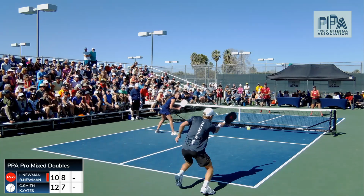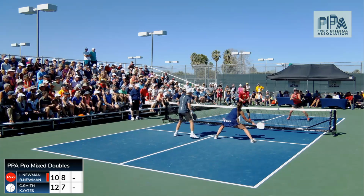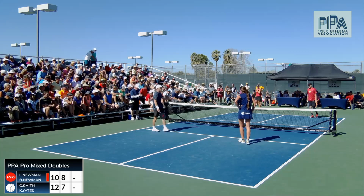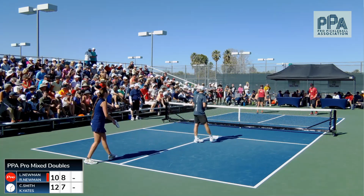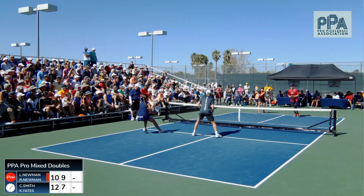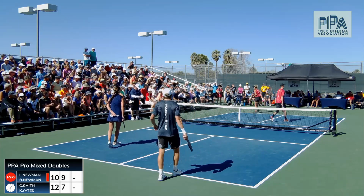8-7-1 is the score. Newman's trying to cling to this lead and build on it if they can. Interesting. Oh, that's tough. An interesting pattern there for a second. Just kept going in the same one. 9-7-1. Reminder, this is the best 2 out of 3 match here in this main draw event. Pro mixed doubles. Yates and Smith won game number 1. Oh, a little ambitious. Riley trying to cut across.